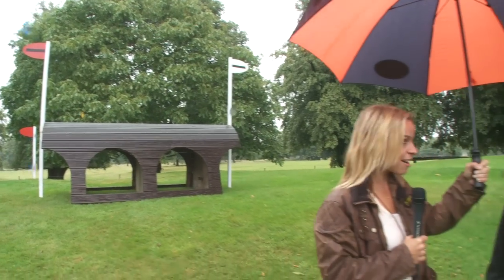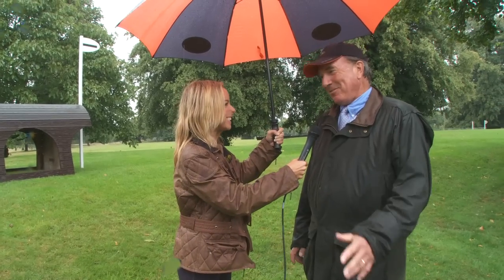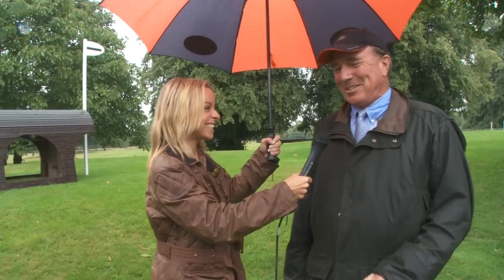So we're on the other side of the palisade now, and this is the direct route, isn't it? Yes, but riders can't relax for too long, because fence 19 comes up very quickly just off the turn, a narrow and quite a wide table. But once over that, riders have time to think before the next challenges ahead.